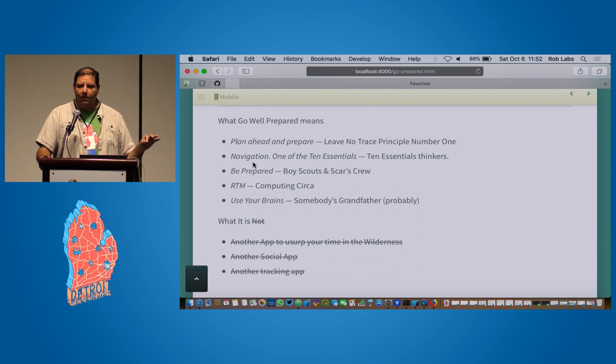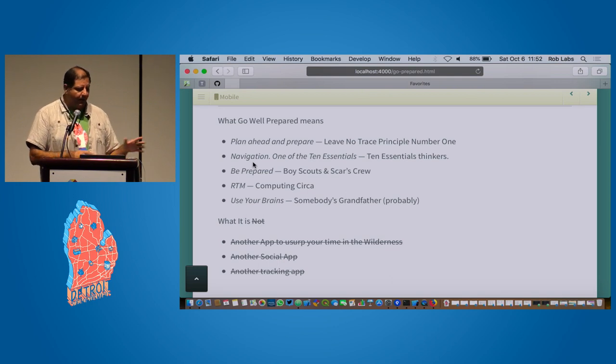But what I really don't want to do is make another social app. I don't want to make an app that people have to have all the time so they can track and check in and gamify. So it's not that. And tracking is a big thing to me. And the quote there is, "another app to usurp your time in the wilderness."